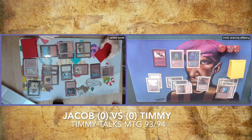So let's just shuffle up, play some more Magic. Game number three, here we go. So can I finally find a victory against Jakob? I think it's going to be tough. Impossible is nothing, but it's going to be tough. Anyway, Sol Ring here, turn one. That's a good start. You know, maybe I can now ramp up.